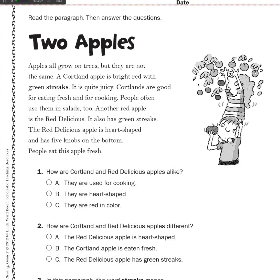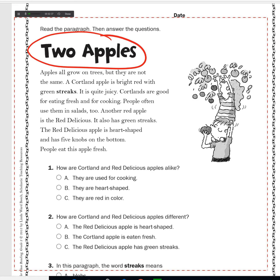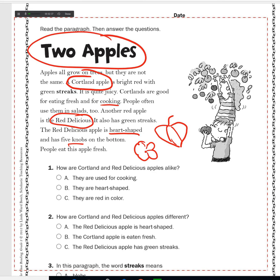So basically this small passage is teaching us about 2 different kinds of apple. One is called the Cortland and the other one is called the Red Delicious. They both are pretty good for eating fresh, but the first one, Cortland, is also good for cooking. So what does heart-shaped mean? Some apples look like that. So it's heart-shaped, right? They call it the heart-shaped apple. The 5 knobs are at the bottom. If you look at the apple from the bottom, they look like that. This is called the knobs. So that's why they're different. They're different shapes.